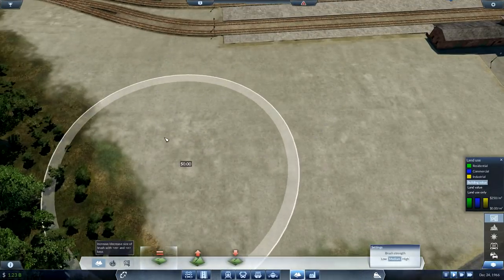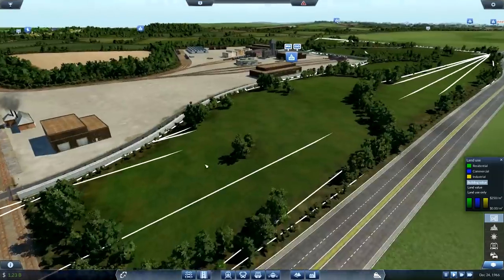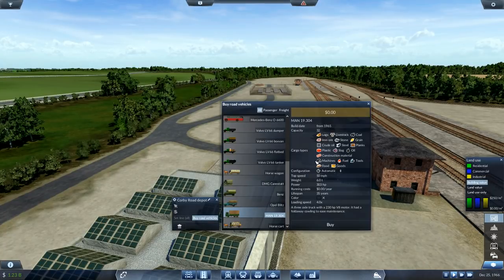Yeah, look at all this. This is awful. It's fine. It's fine. It's fine. Just pretend it's not happening. Let's get some trucks on. Get a couple of MAN trucks.